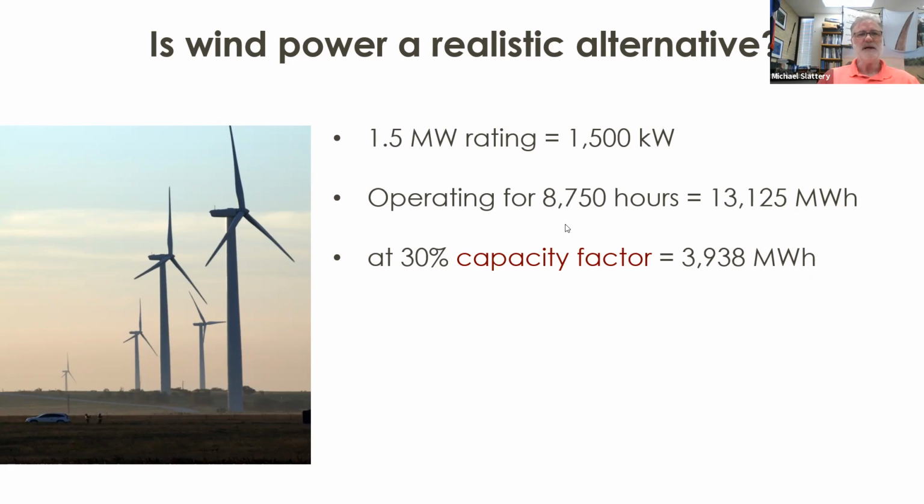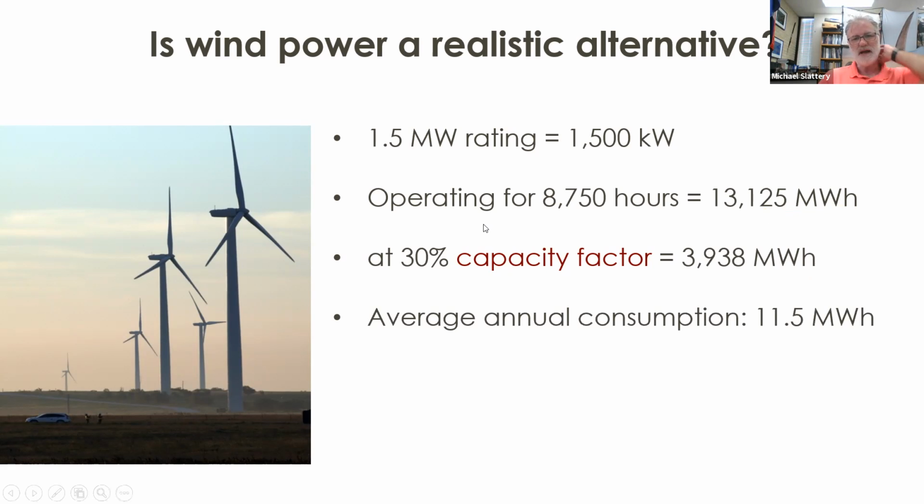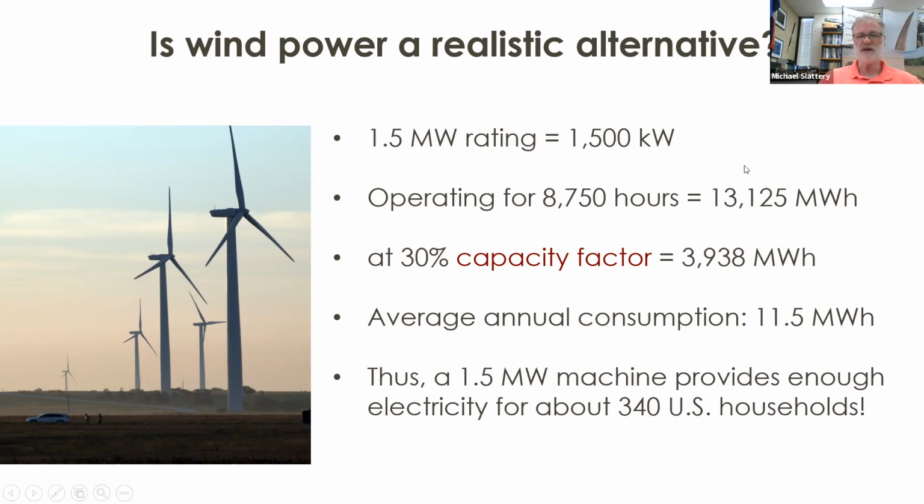Now the question is, how much energy does an average household in the United States consume? Our average annual consumption in the US is about 11.5 megawatt hours per year per household, right? So if each household in the US is consuming about 11.5 megawatt hours, then how many households does one wind turbine support? Well, you just take 3,938 divided by 11.5 megawatt hours of energy. What does that leave you with, right? That leaves you with about 340 households on average.